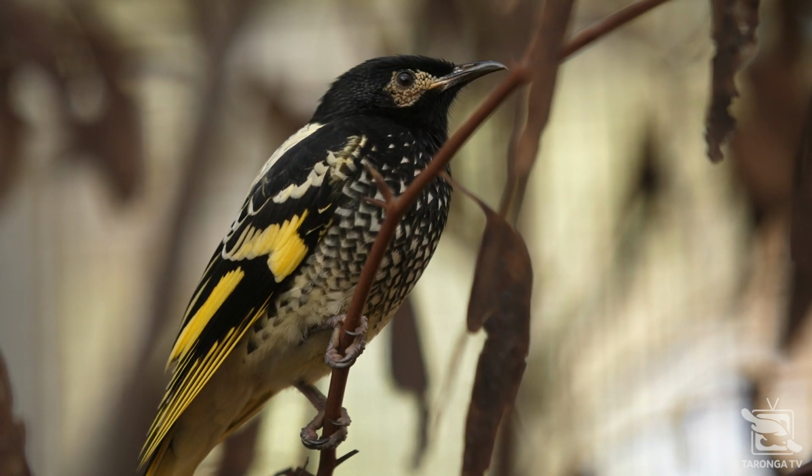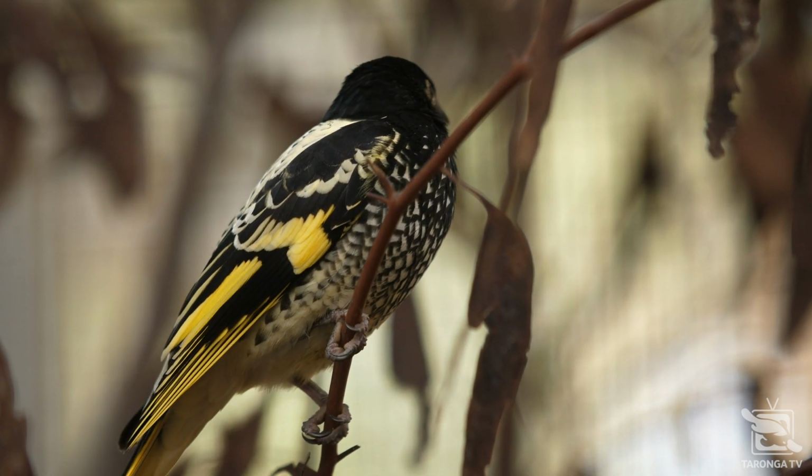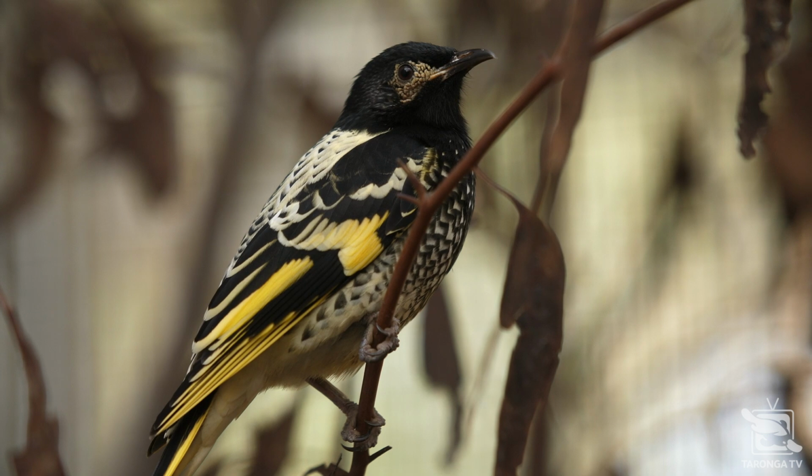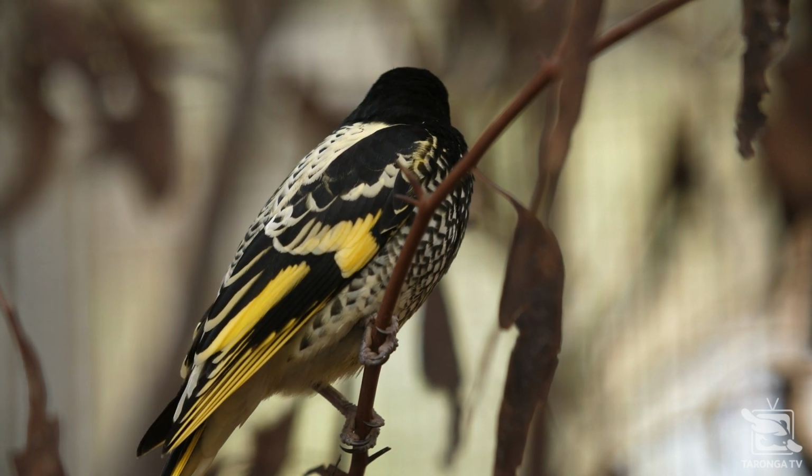So the Regent Honeyeater is listed as a critically endangered bird. So this is very sad to see, but here at Taronga Western Plains Zoo, as well as Taronga Zoo in Sydney, we have this captive breeding program for the Regent Honeyeater, and that is so we can provide a base for the population out in the wild, so we have an insurance population. So these birds that we have here at Taronga Western Plains Zoo in Dubbo will contribute to that larger population, and we're really excited to see these birds come along. They are very important to have, and hopefully in the future we will see them being released back into the wild.